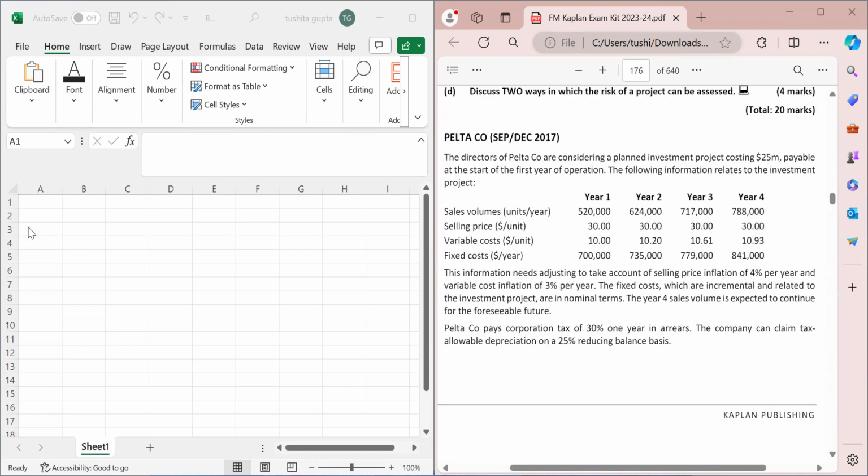So let's get started. The first part is to work out my NPV, so let me create the format for that. Years will be put first: 0, 1, 2, 3, 4. And since tax is paid 1 year in arrears, I have to take year 5 as well. This is pretty much what we are supposed to start with.